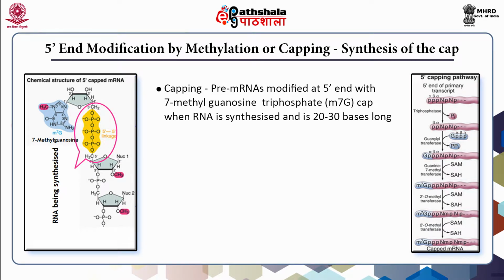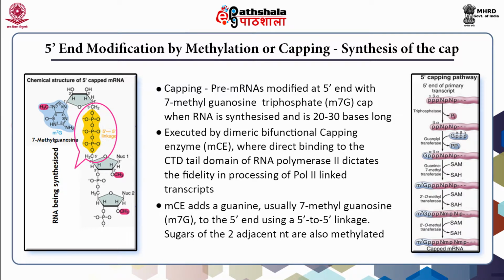The 5' cap is added to the nascent RNAs very rapidly after initiation by RNA polymerase II. Pre-mRNA is modified with a 7-methyl guanosine triphosphate cap at the 5' end when the RNA is being synthesized and is only 25 to 30 bases long. This initial step in RNA processing is catalyzed by capping enzymes, due to direct binding of the dimeric capping enzyme, which associates with the phosphorylated carboxyl terminal domain, also termed the CTD, of RNA polymerase II.